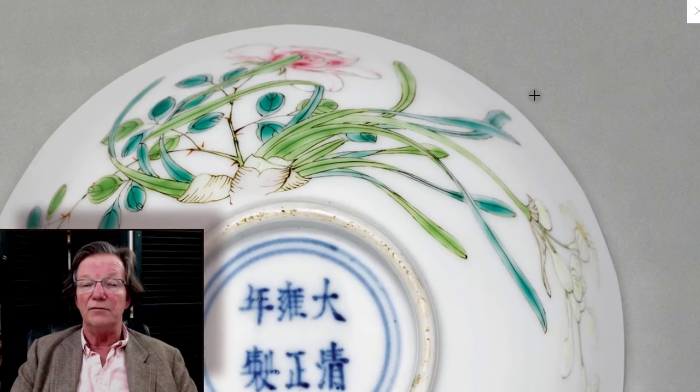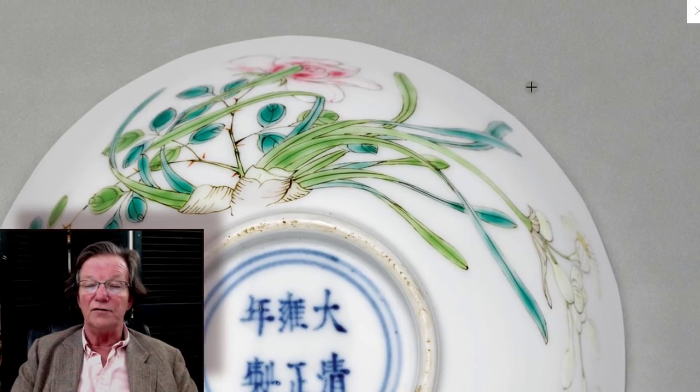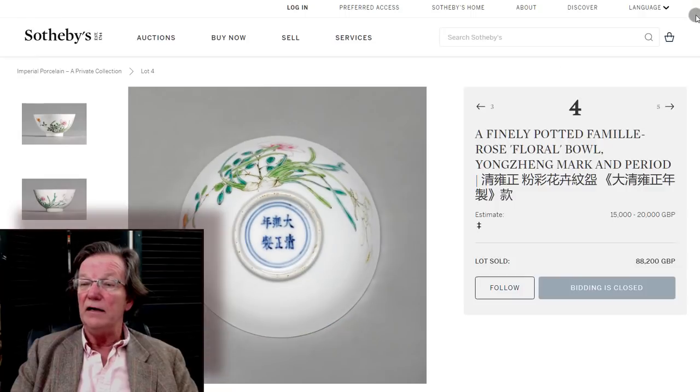And then you have, of course, the Yongzheng mark and so forth. And some people will look at that mark and think, well, it looks like a 19th century mark. No, that's an 18th century Yongzheng mark. There are only a few people that applied these marks at the Imperial Kiln, and this is stylistically right in there with known works from there. Beautiful, beautiful example.